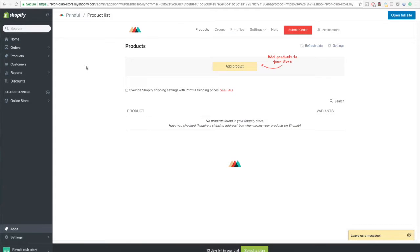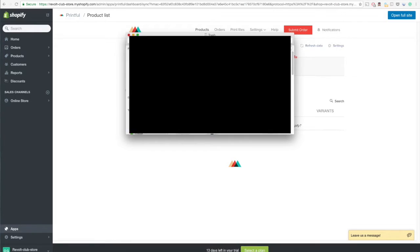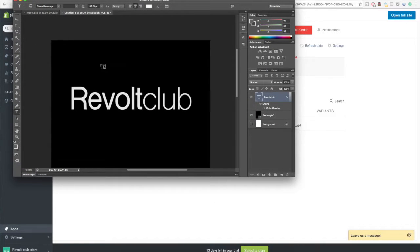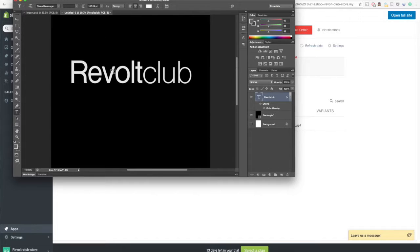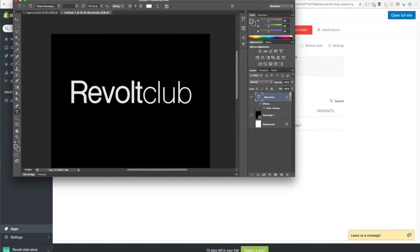Okay, so now that we created our account with Printful, you'll be prompted to a screen that looks like this. This is basically where everything happens. So we're going to go ahead and add our first product. I already came up with a design right here. Just a simple design, nothing crazy. But I've already saved the PNG to put on our shirt.